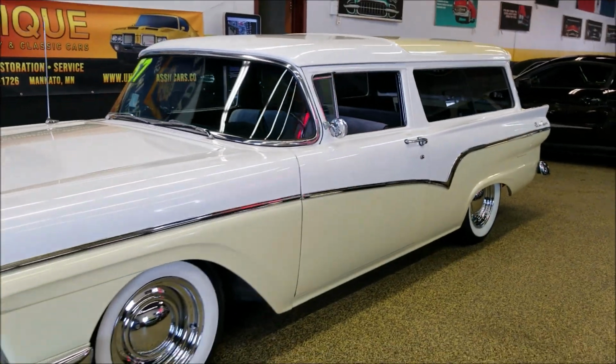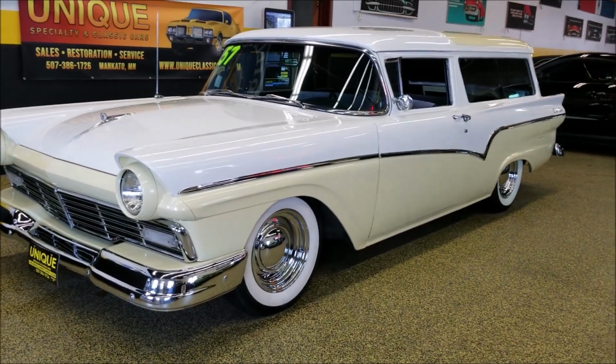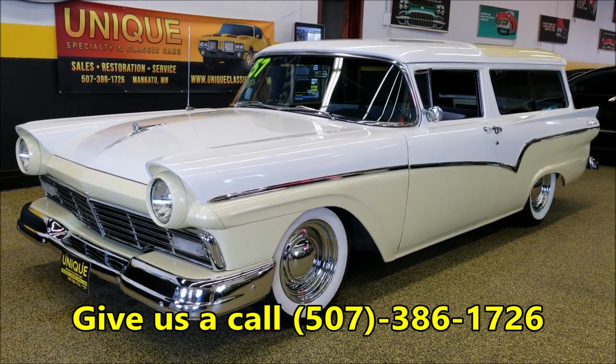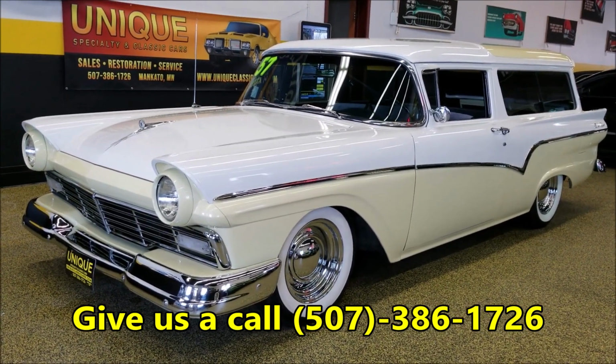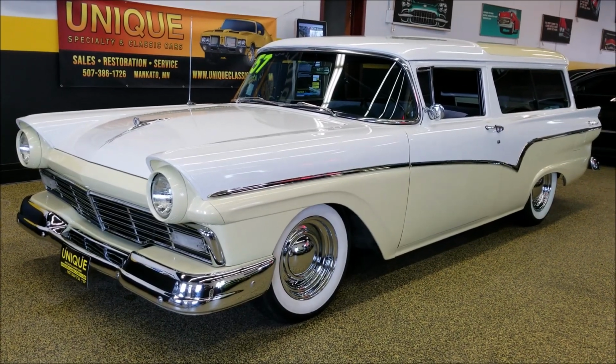If you'd like to give us a call and inquire about transportation or learn more about the car, feel free to call us: 507-386-1726. Beautiful 1957 Ford Ranch Wagon, powered by a 390 with a 4-speed.